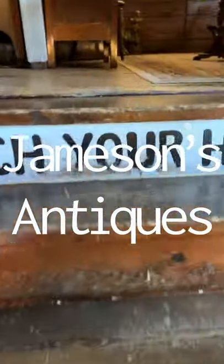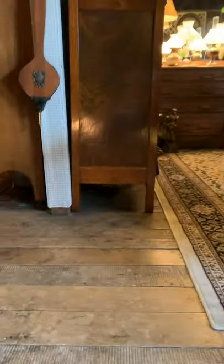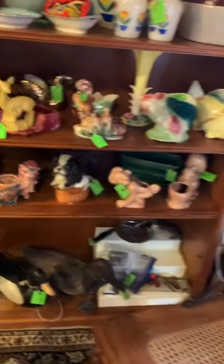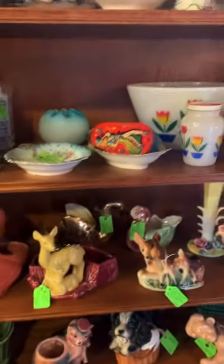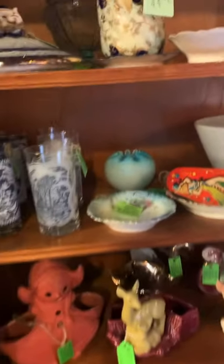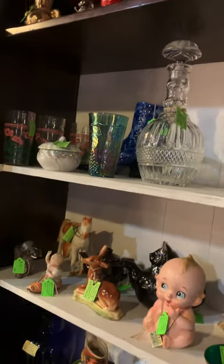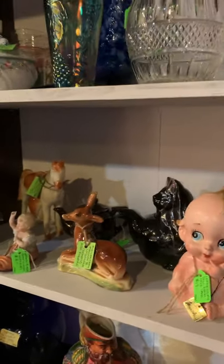So I left there and I went to Jameson's Antiques. And actually I hadn't been to this store in about 10 years. This booth here was a former booth mate, I guess, of mine when I was at Countryside Antiques. She was in the booth next to me, and some of the items that she actually has in her booth were items that I gave her when I left Countryside because they fit in with her type of items more than mine.